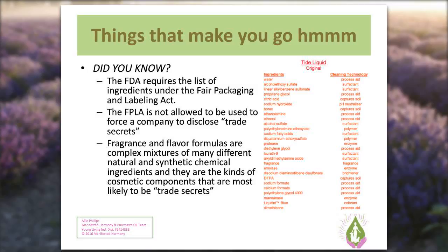So on the screen, if you can actually squint your eyes, I just copied this today off of the website for Procter & Gamble, which produces Tide laundry detergent. And if you look all the way down, the second one from the bottom is called Liquid Tint Blue. It's a colorant and it's trademarked. They don't have to tell us what's in it because it's a trade secret. So that's a fragrance and a colorant.